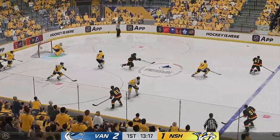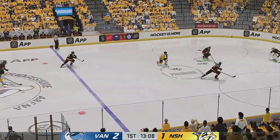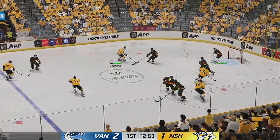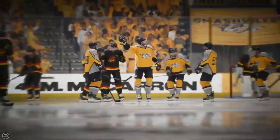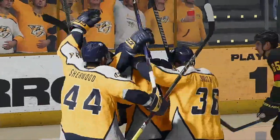The Canucks going to work on offense. Puck exits the zone. Juulsen's taking it from his own end. The Predators have it against the wall. Scores! It's in the back of the net! And it comes from an unlikely source because that's his first career playoff goal.